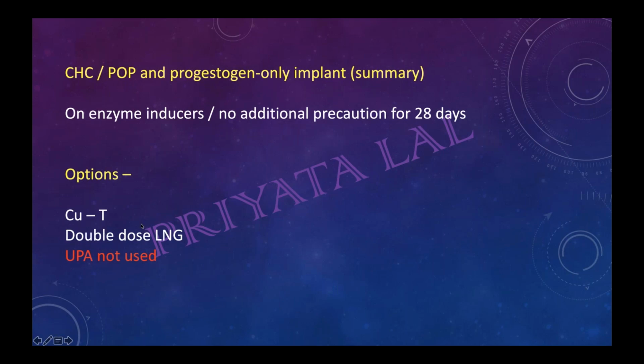So copper T usually has to be first. Copper T we use as a first line. Second, you can give her a double dose of LNG. Okay, because the patient is on an enzyme inducer, the enzymes are induced, so you have to give a double dose of LNG. UPA you will not give here, because UPA has an interaction, and a double dose of UPA is not advised. Okay, so if this type of scenario is there, your answer will come from here.